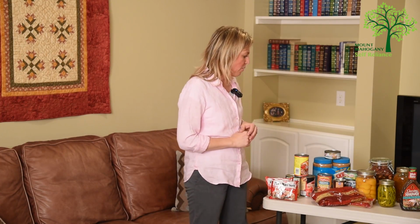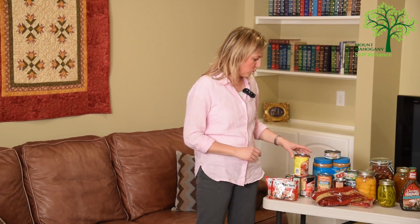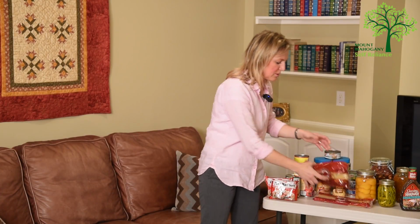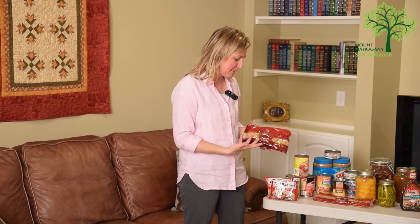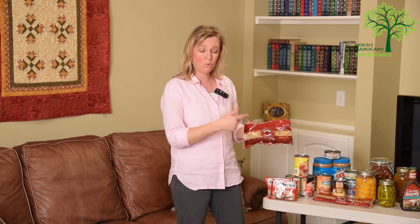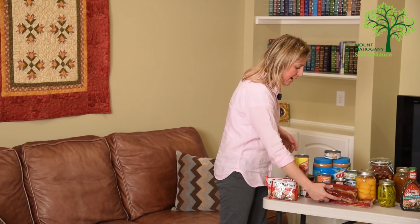The next thing that I always talk about is variety. It's going to get really, really old really fast if all we eat is chili for weeks on end. So make sure you have a variety of foods. These aren't long-term food storage items, but they're short-term food storage items. And these are things that you can rotate and use on a daily basis. So these are things to have in your storage. You can find these on really good discounts and deals.